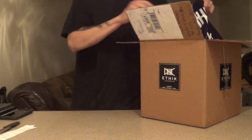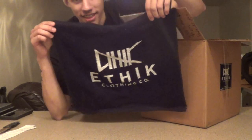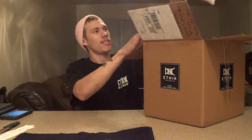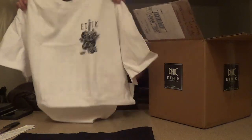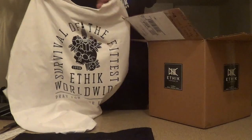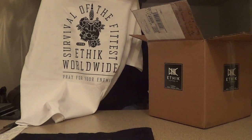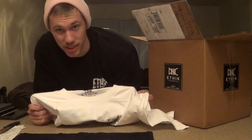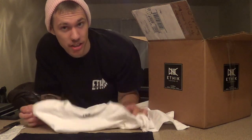Alright, starting off, yo, I got an Ethic rag, which is actually dope. I'm gonna wash my hands with this all the time. Then I'll wash it. Alright. An Ethic shirt. Let's peep what this shirt is. What's that say? It says survival of the fittest. I'm not very fit, but I'm going to put this shirt on and do the rest of the unboxing in this shirt. Okay, I have this shirt on now.